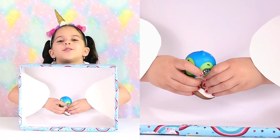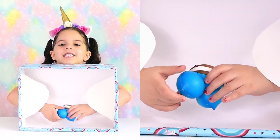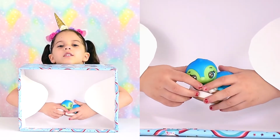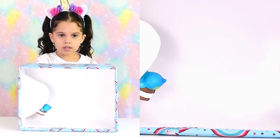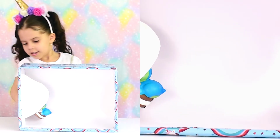It feels squishy, and it feels so sticky. What's it like? A squishy. Is it a squishy? Yes. What type of squishy do you think it is?